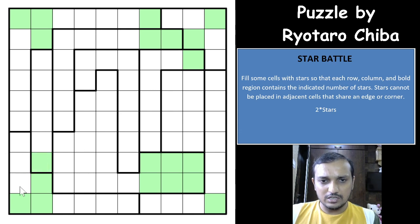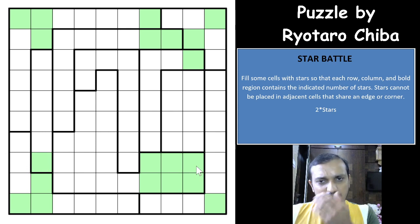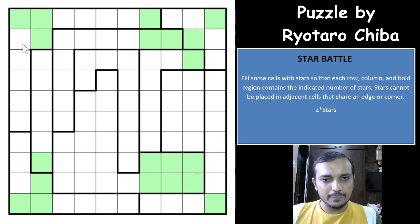You cannot have a star here because one of the stars will have to be here. That's it. That is what we have done till now. Right? So which means you have exactly 1, 2, 3, 4, 5, 6, 7 and 8 stars in each side here that I have marked here.